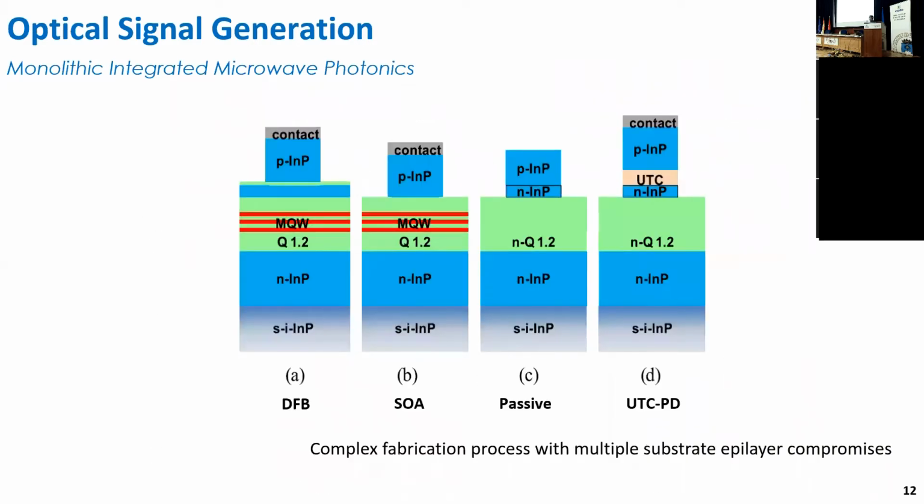but this required a very complex integration. This was an indium phosphide, and we integrated DFBs. This is the DFB grating layer. If you remove this layer, we actually get the SOAs. In the passives, this required a new regrowth, and photodiodes needed another regrowth. This was a two regrowth fabrication process that started off with the passive. You had to regrow the active layers and then the photodiodes.